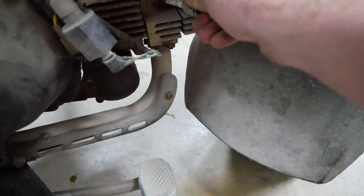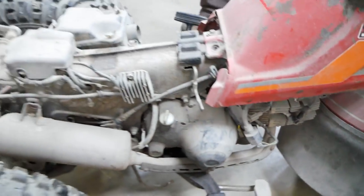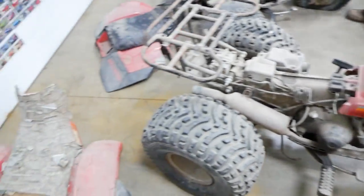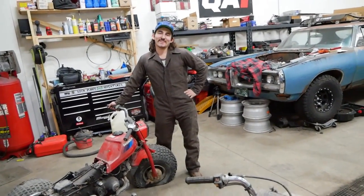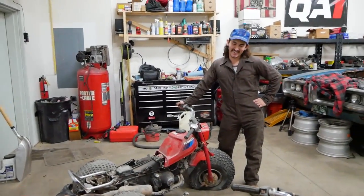This thing is so screwed up. The coil's just hanging here. The tires are flat, it's covered in dust and duct tape, it's rusty as hell. She'll run. She'll probably run. It's a Honda. After the apocalypse and the bombs drop, people are still going to be riding these things around. Guarantee it.